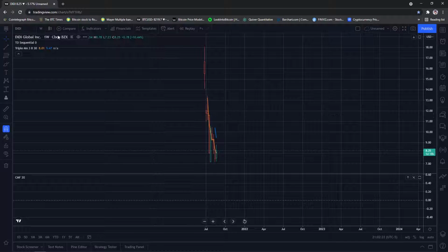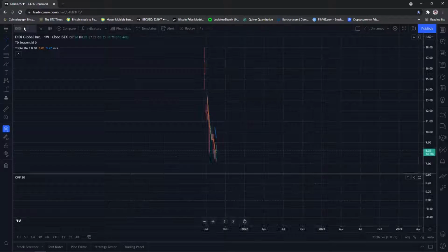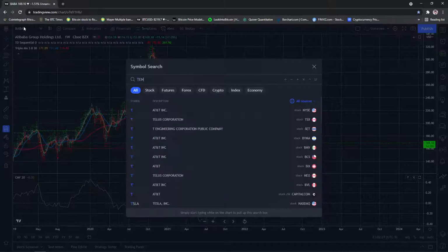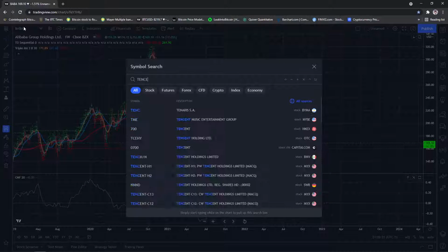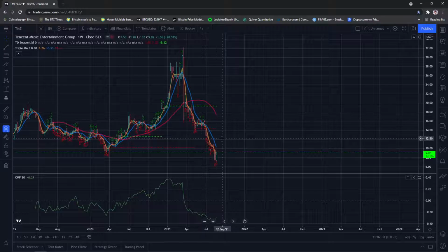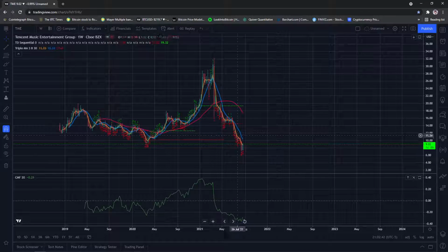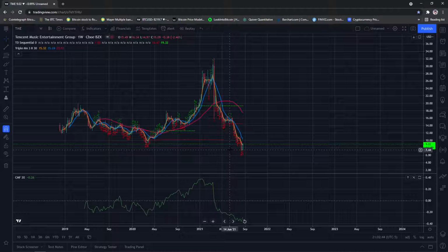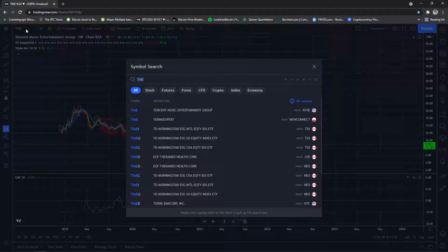It's already down 55%. I could be wrong on the ride sharing, but then I think the example they had talked about was Tencent. How do I spell that? Yeah, I think Tencent. So this is also down. This is a Chinese company. So I think there's a lot of uncertainty with those companies, and they were talking about how they could have some headwinds.